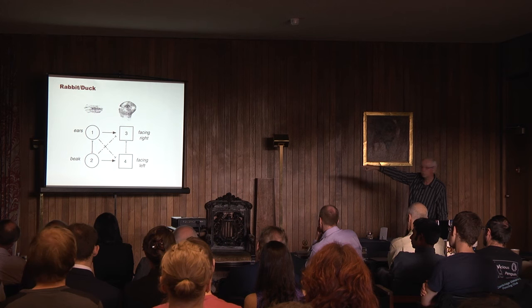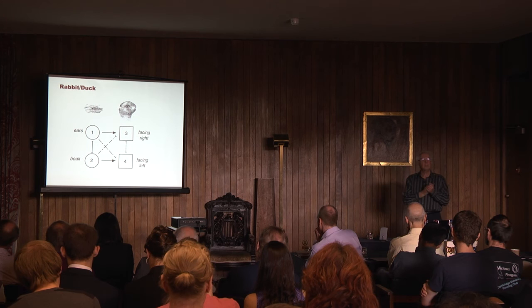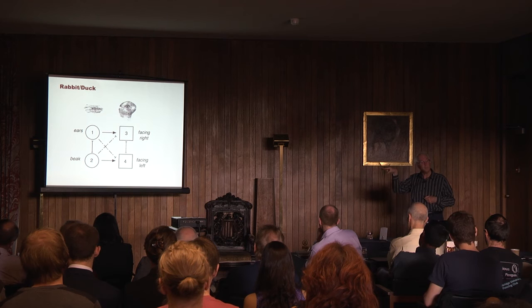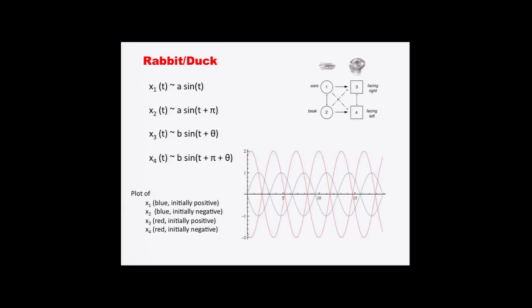If you set up the network for that, you've got the two columns with inhibitory connections, and the brain clearly knows that if the things on the left are ears, then the head must be facing right. Otherwise, it's a rabbit that's looking into its own ears like this. Okay? So, must be like that. If that's a beak, however, then it really should be the other way around. So, excitatory connections from beak to facing left, from ears to facing right, inhibitory connections to shut down the wrong ones. And you ask mathematically, what would that network do? And the answer is, it looks like this picture over here.